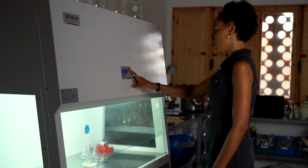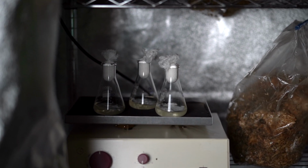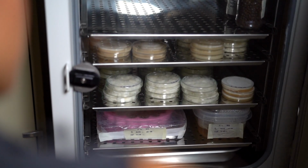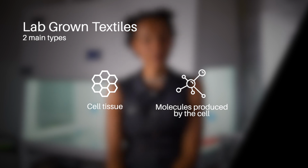However, growing cells is a complex process, especially for beginner makers, because it requires the adapted expertise and heavy equipment, especially when exploring larger scale production. The second types of lab-grown textiles are more accessible to makers, as they are made from the molecules produced by the cells.